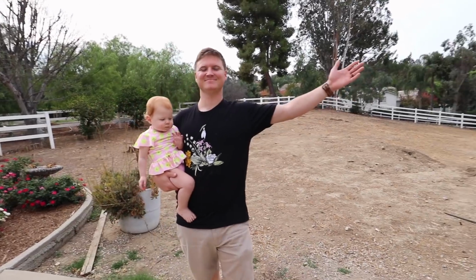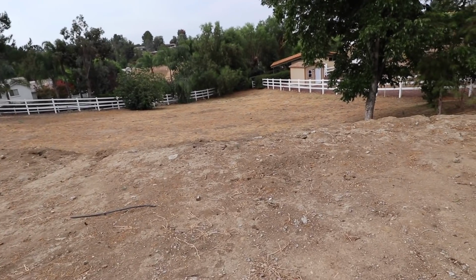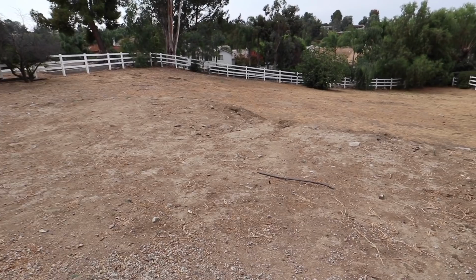So it doesn't look so hot right now. It's a blank canvas, and that's why we love it. So this is our yard. Look at this thing, you guys. Look how much land we have in this backyard. It's a little more than half an acre back here, I think like 0.6 or 0.7.